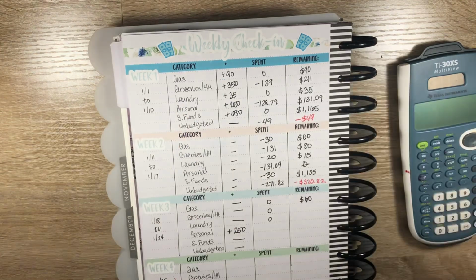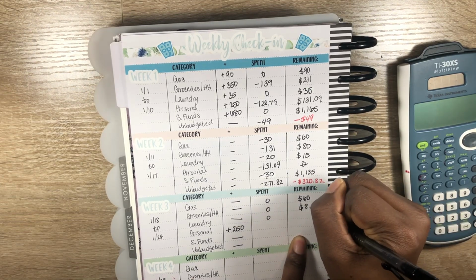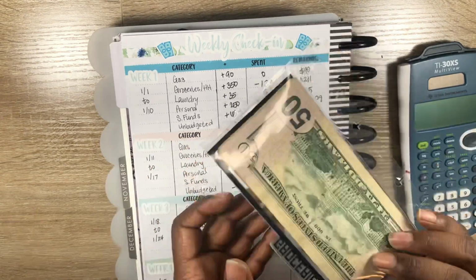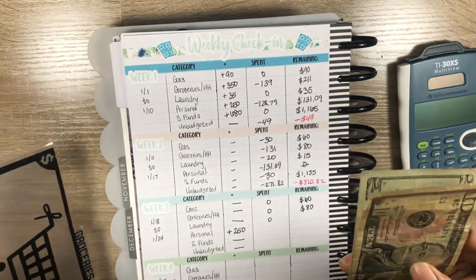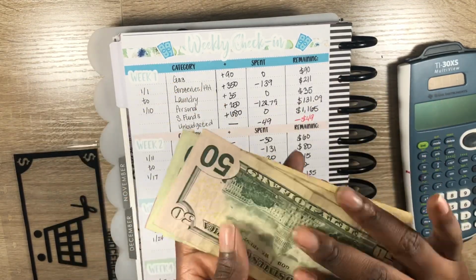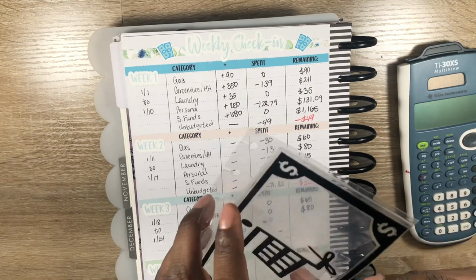All right. For groceries, I should have $80. And here's that envelope. So 50, 70, 80. And I will be doing some grocery shopping soon.